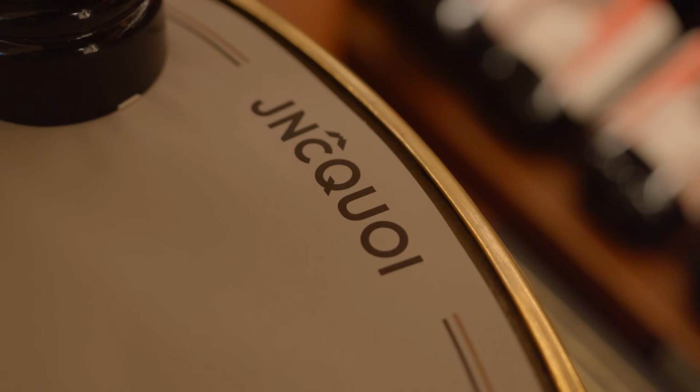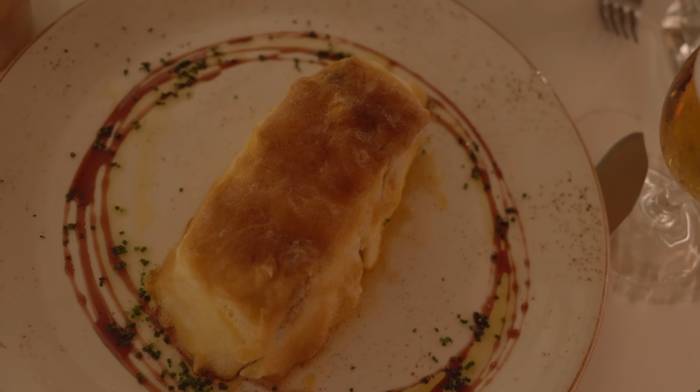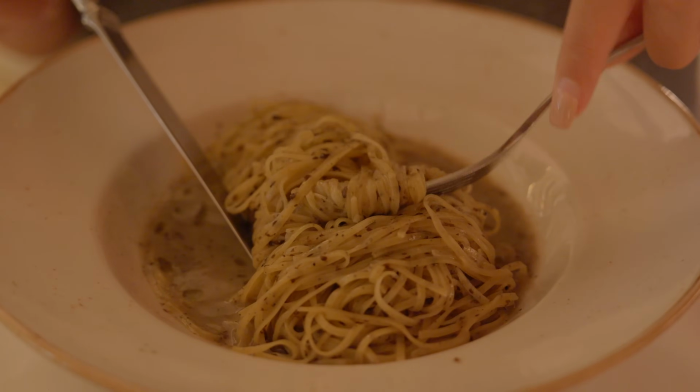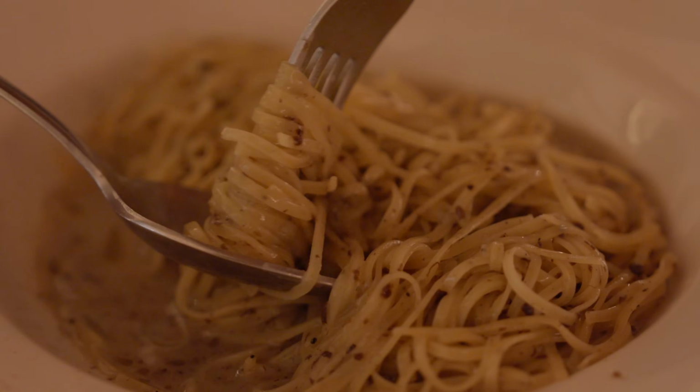As we had a very generous breakfast, we went with a very light lunch, going simply for a traditional codfish gratin and a truffle tagliolini, both very delicious and perfectly cooked.